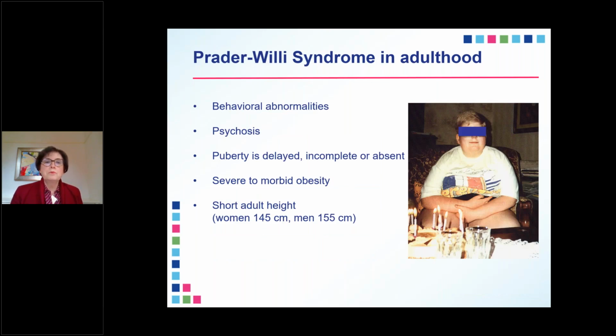Then when they become pubertal, the behavioral abnormalities become more and more apparent. Not in all children, because what we have learned over the years is that children with Prader-Willi syndrome, and also people later on with Prader-Willi, they will have a wide variation in this phenotype. It's not that Prader-Willi syndrome is this and this and this. There's a wide variation also in behavioral abnormalities.